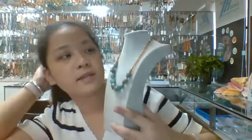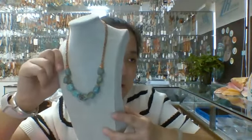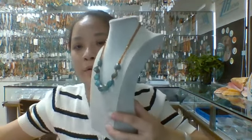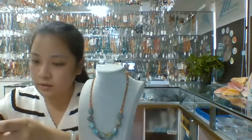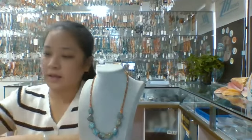Okay, the first one I want to introduce to you is this orange gemstone necklace. It is combined with fancy garnet beads, and under the lighting, it's shining bright and really beautiful. If you like it, please feel free to let us know. I like this wonderful necklace very much.